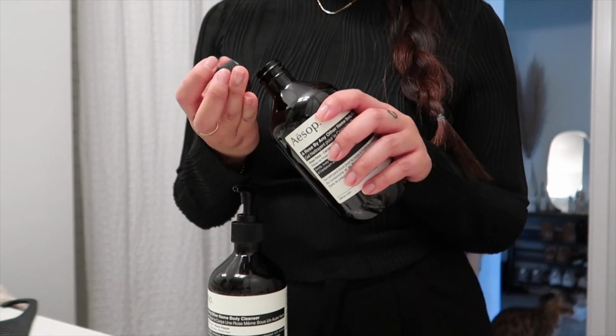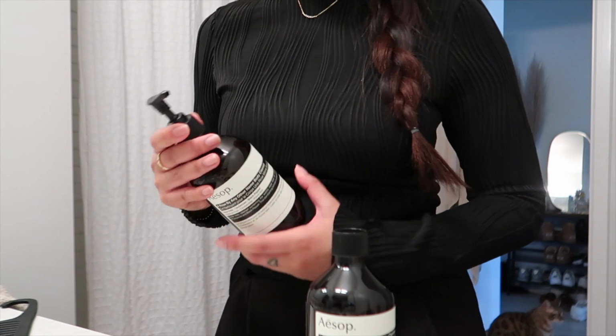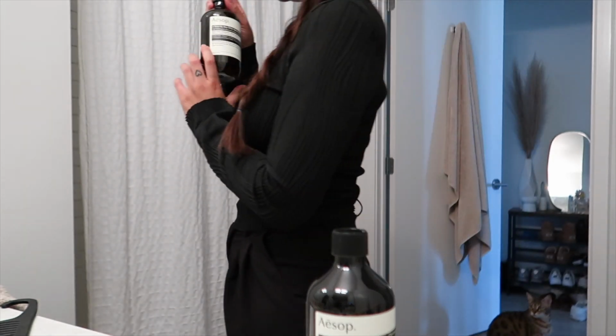I really like the other ones as well, but if you buy this one, I think you save like $2. It's not that much, but it's something. So just save your pumps. And I love it. I can't wait to take a shower.